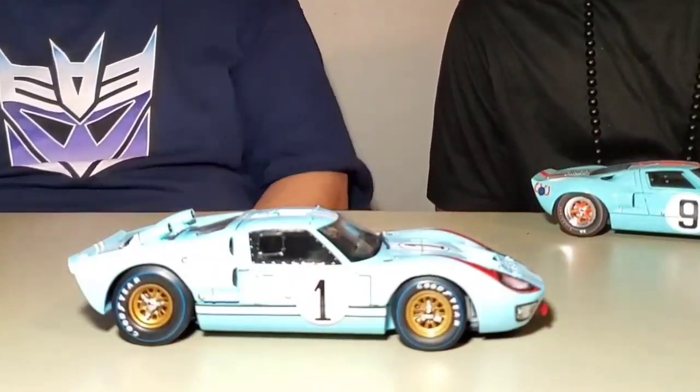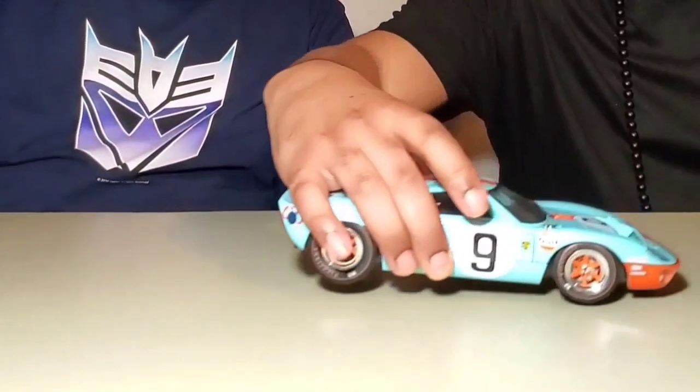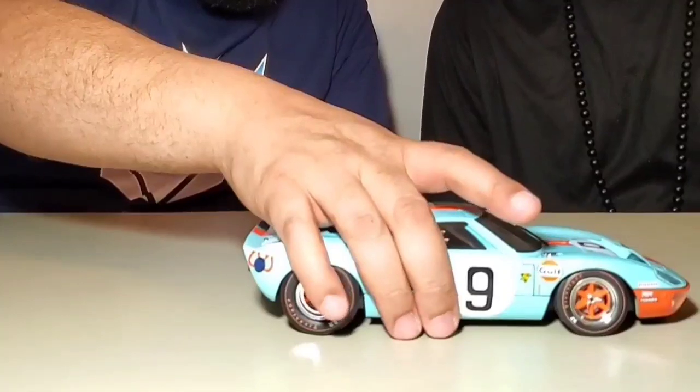Unbelievable. If you want to find out more about the story, go see that movie, Ford versus Ferrari. Yeah, he wants to mention something about the number 9. This is the number 9.